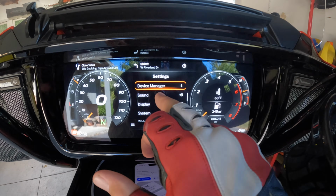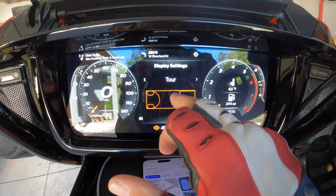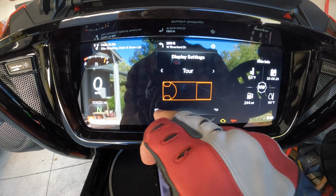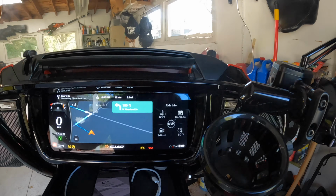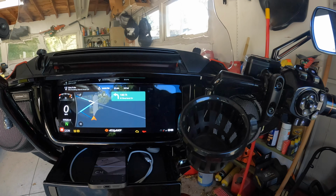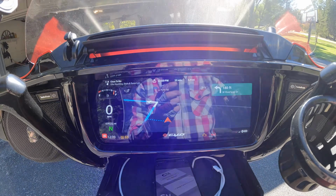Okay, and I'm going to put this in biggie mode, because if you go in here and change it to touring layout instead of cruise layout, then you get to see the whole screen pretty well. Okay, so now this thing's ready to go, and I'm already previewing one of my things. So thing number 1 is how easy it is to add something else in. So watch this. I've already got my route planned, right? 12 minutes to get there. It's 4 miles away. That's where I gotta go.